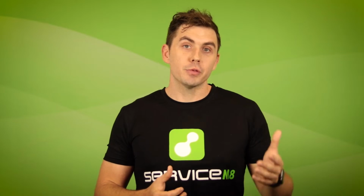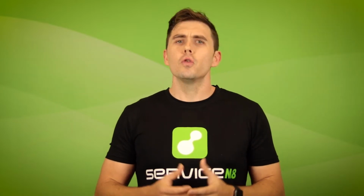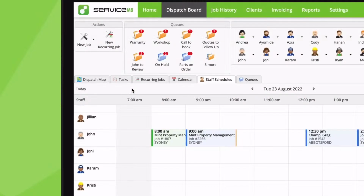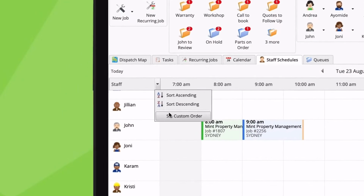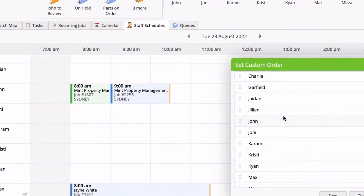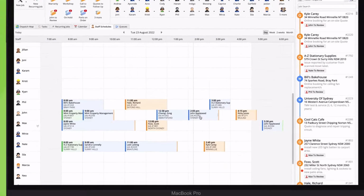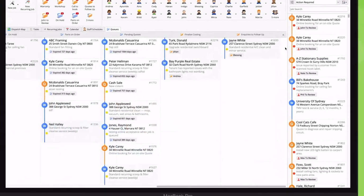Staff and queues collapse from last to first, so you'll want to ensure that your most used queues and staff are not in the last positions. So now you can change their order. Edit your staff order here, and it will update how they're ordered at the top of the dispatch board and also how they're ordered on your schedule.